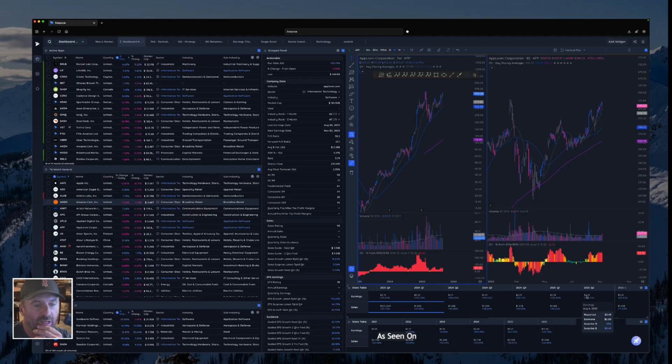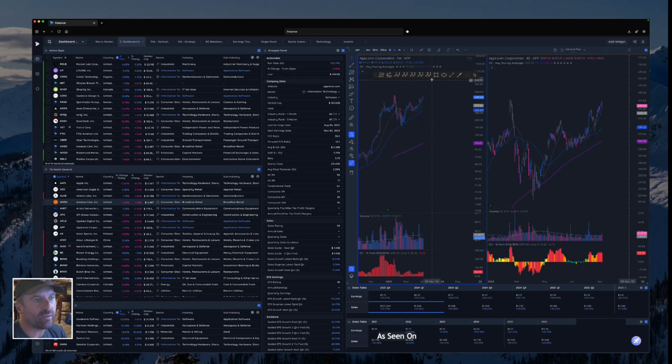They reported 2.49. The estimate was 2. It was a 25% surprise, 113% year-over-year growth from Q2 of 24, 16% revenues, 1.22, and they put down 1.26. So a nice quarter out of APP. Obviously, we have a breakout pending from the high here on February 10th. So we get a little bit of a breakout there. That's going to be good.